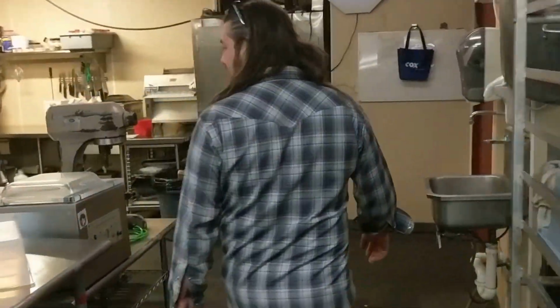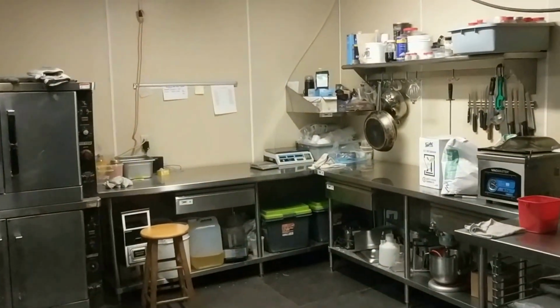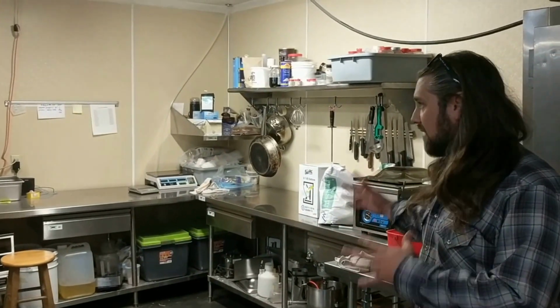The section of the kitchen that Urban Agrarian utilizes is this little back corner. This little spot here is where we're able to make all of our hand pies and the different foods that go up front. And it's just kind of our headquarters that we operate out of on a daily basis.